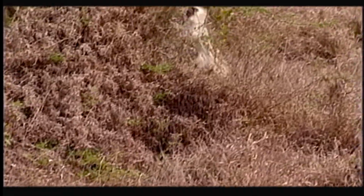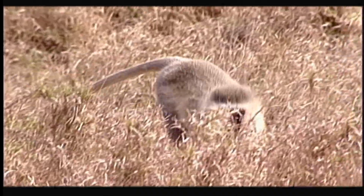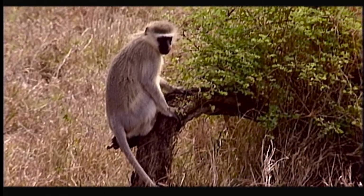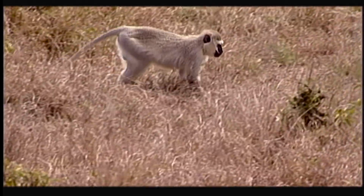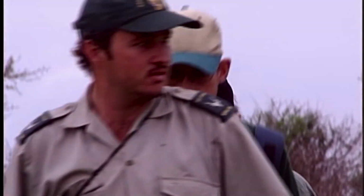Every turn you make out here reveals yet another one of Africa's fascinating creatures. Primates like this baboon would never dream of roaming out in open areas like this at nighttime. But during the middle of the day, his chances of survival are pretty fair. Most predators prefer the cover of darkness to make their kill. Most of the time. But as we're about to find out, that's not always the case. Don't go away.